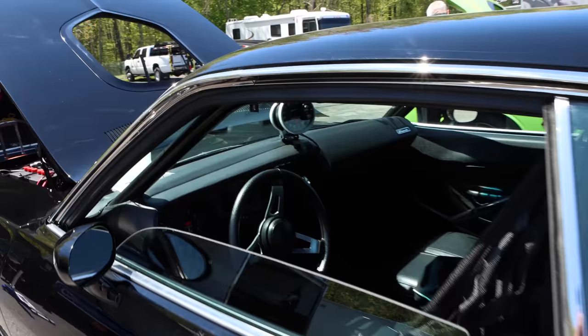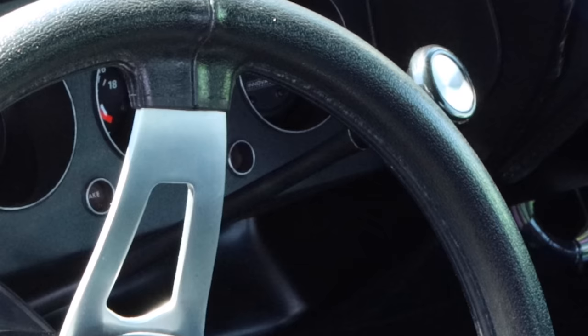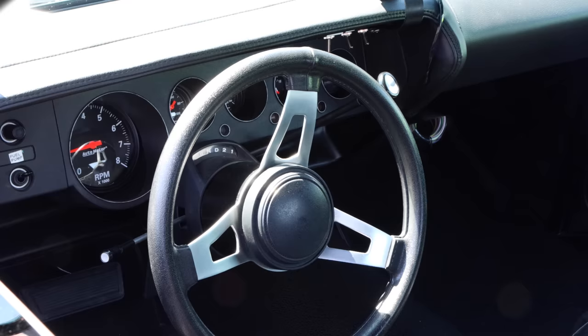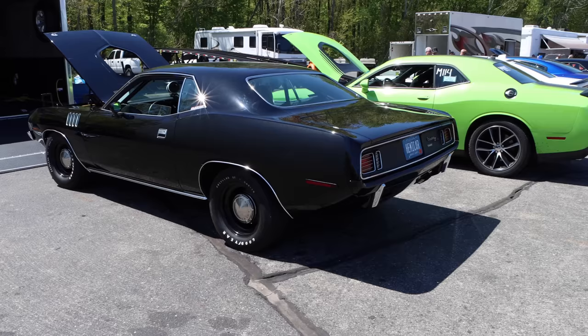Inside, you'll find a TorqueFlite 3-speed automatic transmission, so it should be able to handle all of that Hemi power. And would you check that out? Column shifter. You guys know how much I love that. And would you look there, this thing's also got a roll cage, which is definitely needed for the speeds that it can achieve. And you might be wondering what sort of rear gears are in that car.